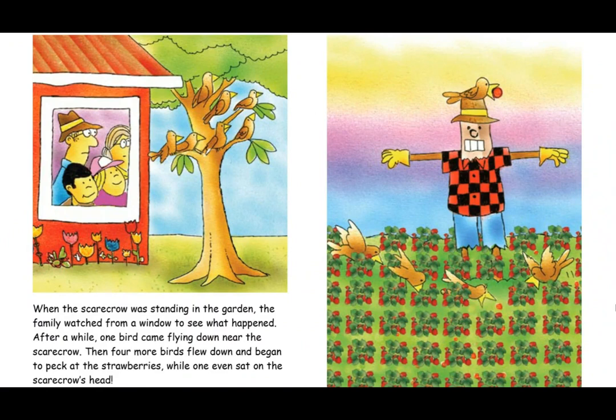When the scarecrow was standing in the garden, the family watched from a window to see what would happen. After a while, one bird came flying down near the scarecrow. Then four more birds flew down and began to peck at the strawberries, while one even sat on the scarecrow's head.